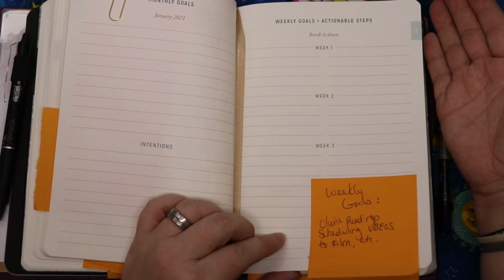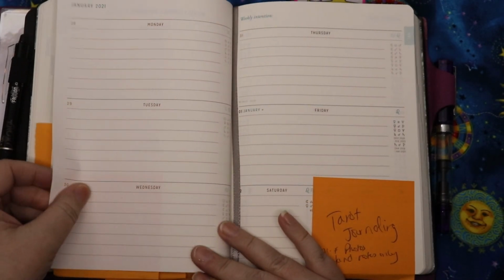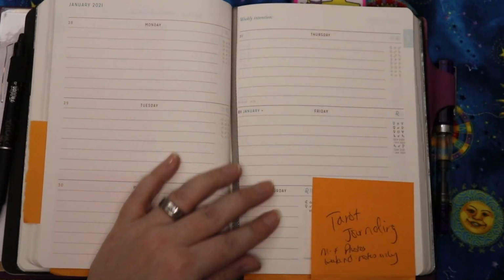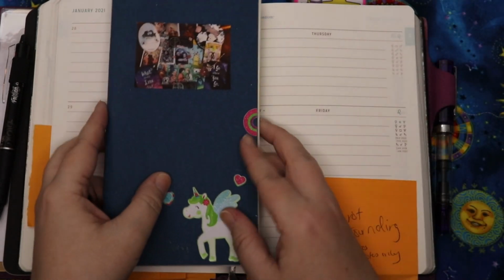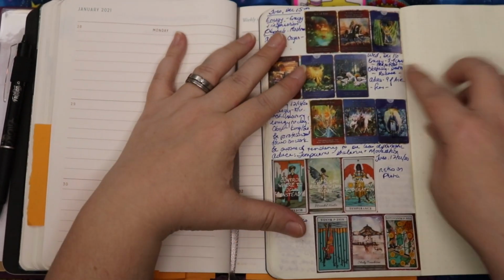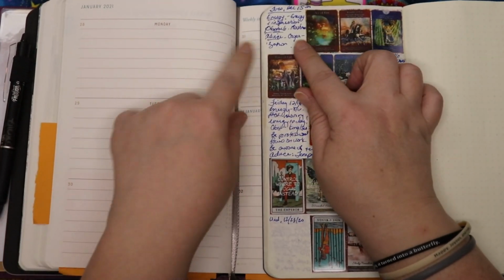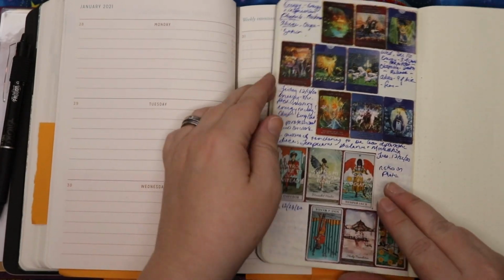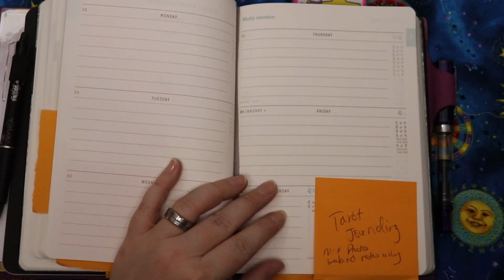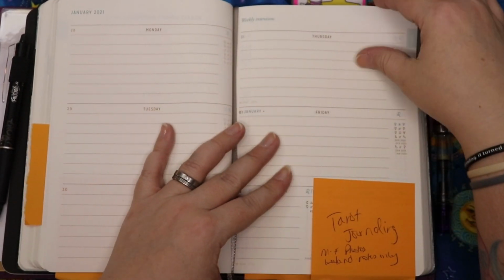So it lets me combine things that I was doing in other inserts into this. And then from there, I have tarot journaling. Just to compare, so you can see, this is the same exact height as what my tarot journal looked like before. That's how much space I had for photos. So I'm going to have enough room to put a photo in each daily entry and have way more room to write about those cards than I've had before, because a lot of times I only journal a few lines. So this is going to be my tarot journal in this book.